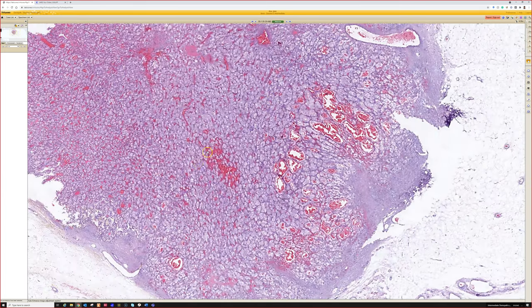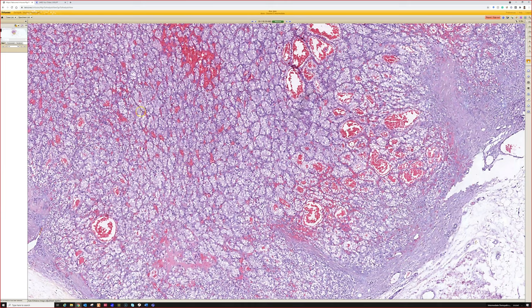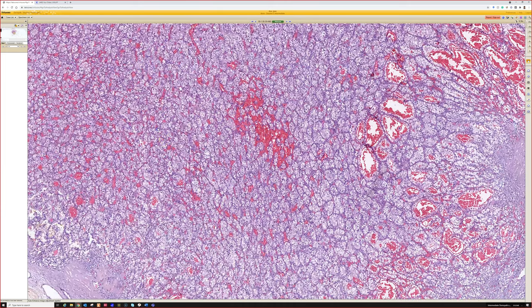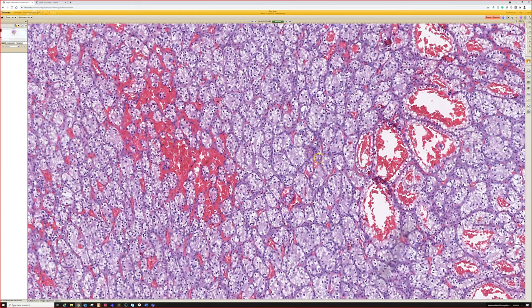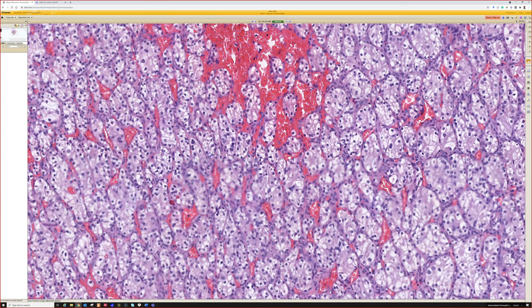What's this? Yeah, once you've seen this, it's very easy to recognize. Metastatic renal cell. Nests of cells with clear or pale pink cytoplasm. There are a lot of different types of renal cell, so they don't all look just like this, but this is the classic clear cell type.